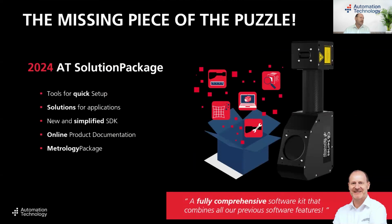To introduce the solution package, it has, for sure, the software and the firmware for the sensors. It has our SDK, which customers may know as the CX Explorer. There are a lot of features and a lot of parameters, and at the end you get a really robust image and a really robust application, but it seems a little bit complicated. So we announced the Metrology package, and this Metrology package is much easier.